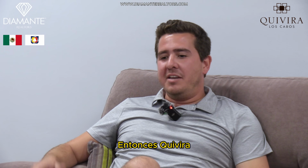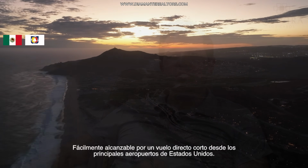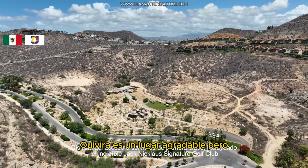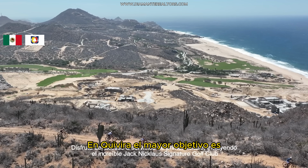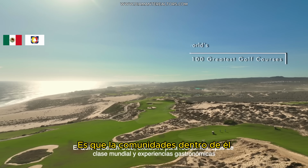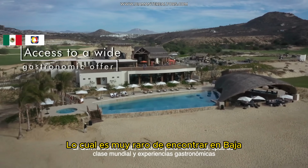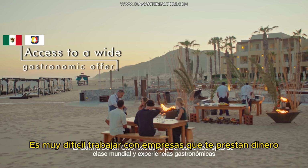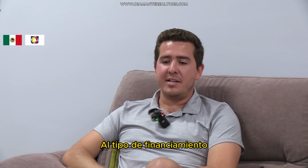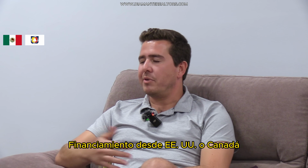Quivira itself is on the Pacific side of Cabo San Lucas, and it actually gets the sunset head on. The main focus is the mini communities inside the development itself. You can purchase them through seller financing, which is very rare to find here in Baja. It's very hard to work with those money lending companies. There's always some way that they say no to your type of financing. Sometimes it's not always possible to get financing back home in the US or Canada and then bring that down.